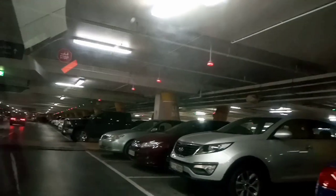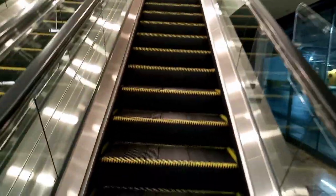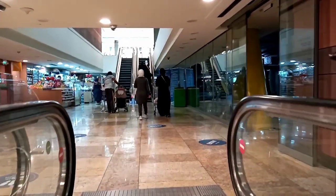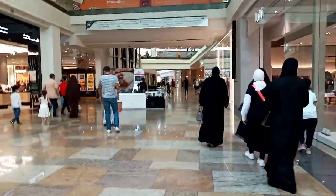So now we are parking in the underground parking, which is there for the Vox Cinema. So there we are parking and going into the mall. So in this mall we have a cinema theater, that is a Vox Cinema. We have a food court, then Carrefour, IKEA, and the rest of the other branded shops are available in the mall.